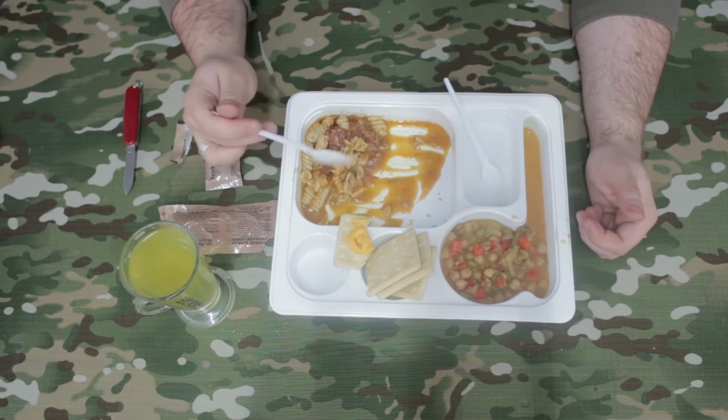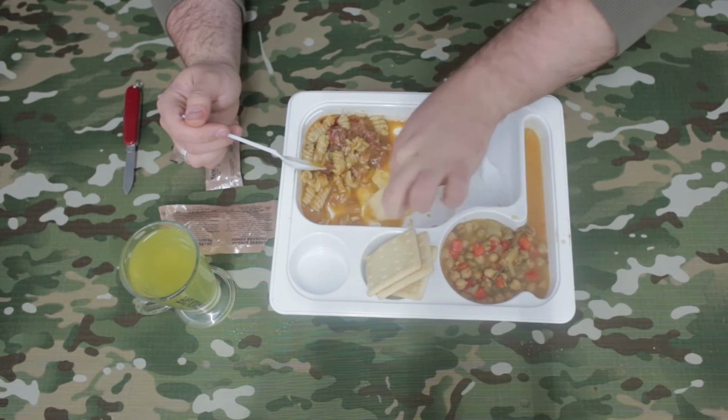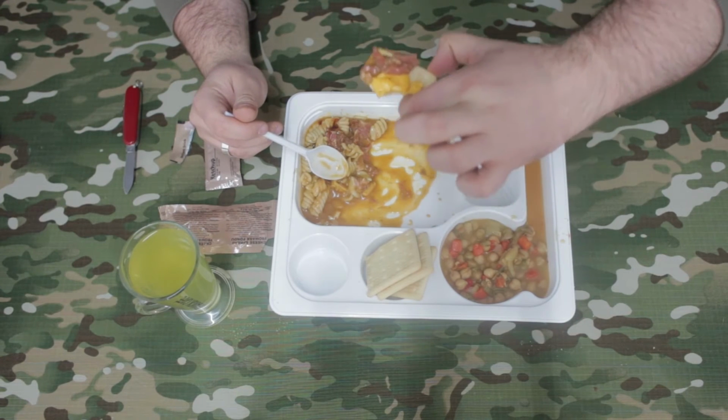You can also help yourself with these crackers. You can dip it in the sauce, mix it up with beef, mix up beef with cheese, and put it all in your mouth.